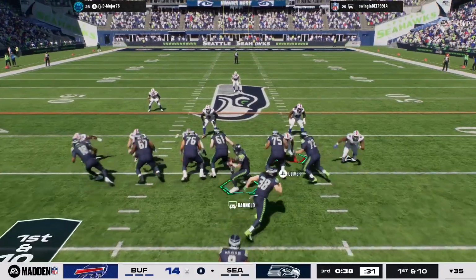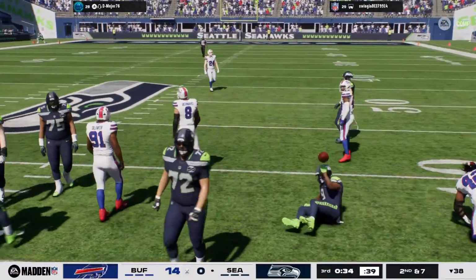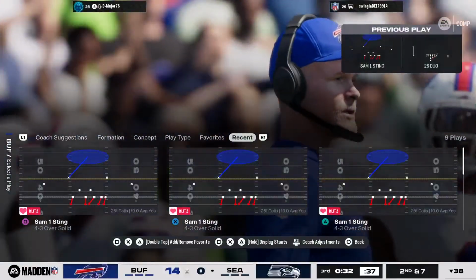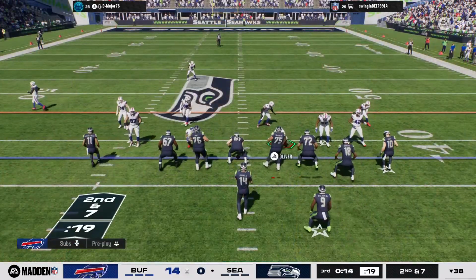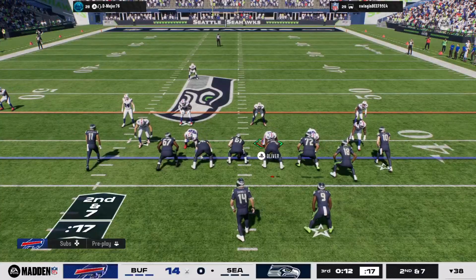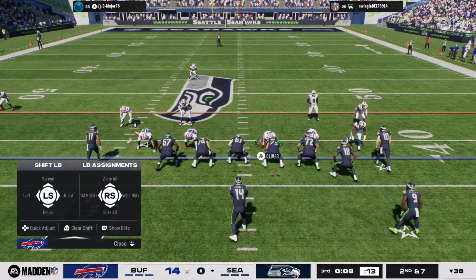1st and 10. Drive begins with a Walker run. Moore finds a couple of yards of space. It's 2nd down. That's the kind of yardage that's not going to kill this drive on the first play, but it does put you a little bit behind schedule. Now 2nd down becomes critical because nobody wants a 3 and out.